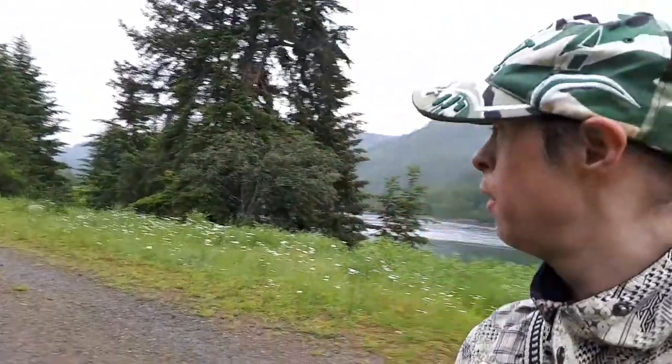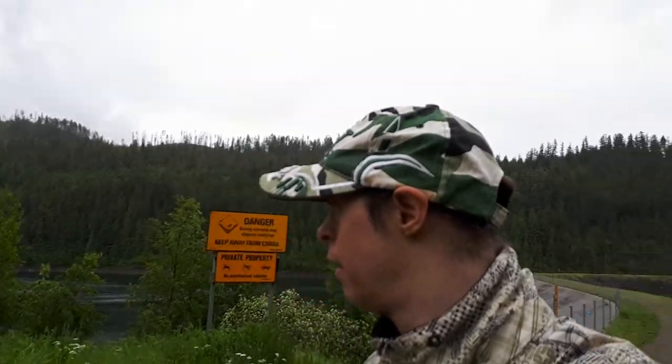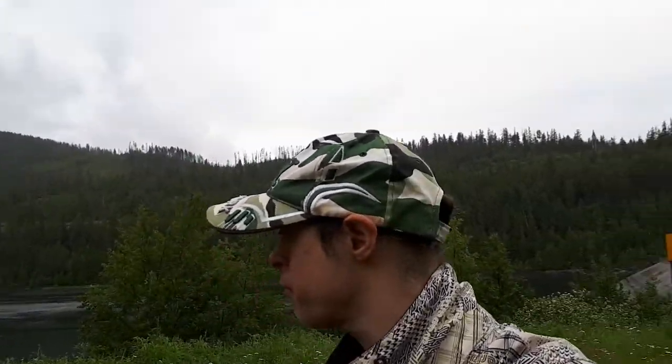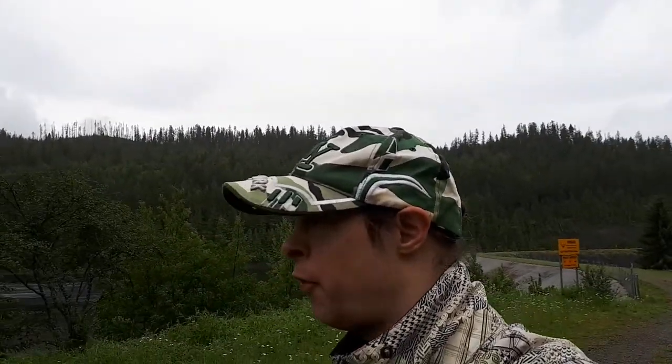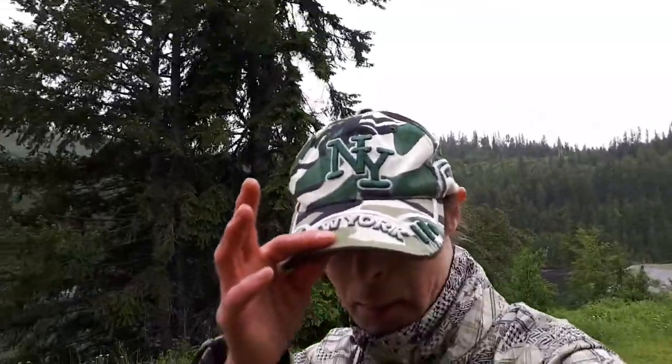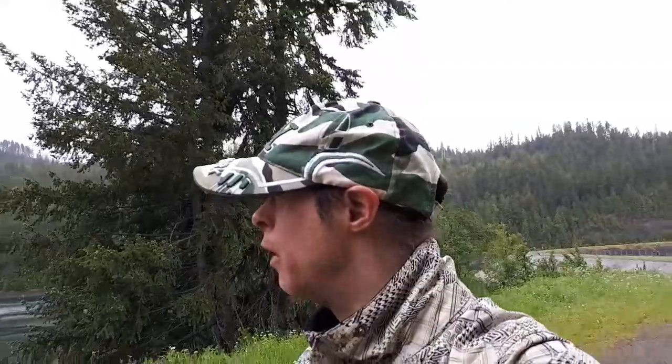Okay, so now what I'm gonna do is we're gonna head back and get back to the car there. But yeah, I just wanted to show you this spot on Eagle Rock Trailhead as well. Even got the right outfit for this one. The nice camel hat and the jacket to go with it as well.